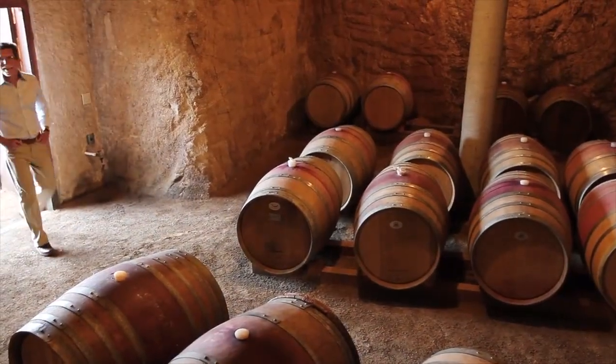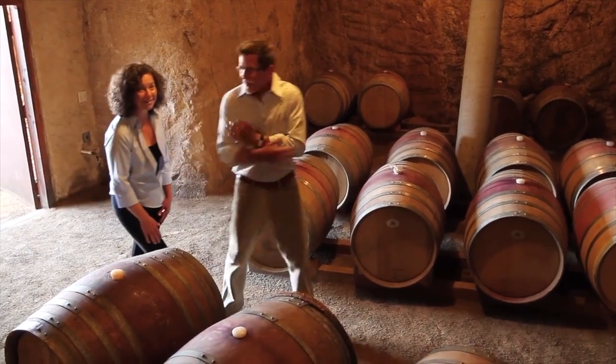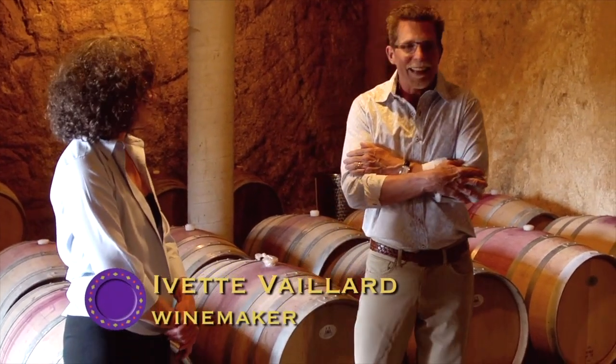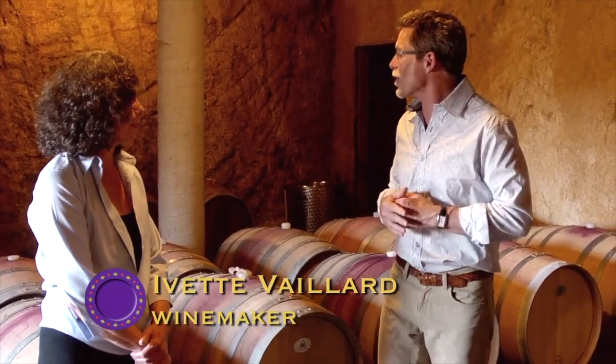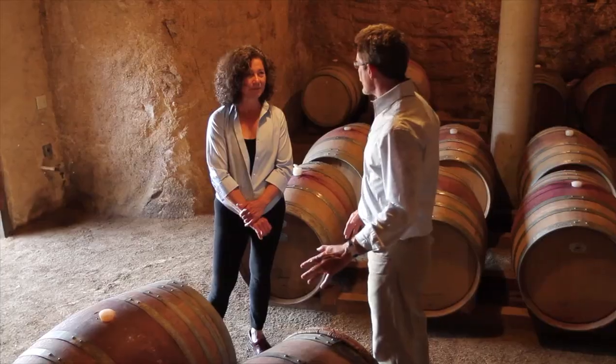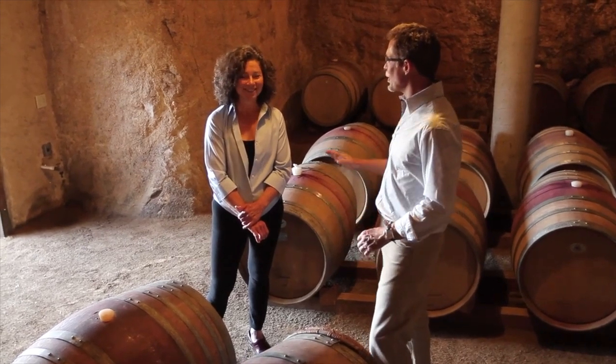So this is the cellar where we keep our barrels. Yes. Wow, it's cool down here, isn't it? It's naturally cool. What are the walls? Is this just earth? It's just earth. So you have three different winemakers making wines and putting them in the barrels here. Do you ever get mixed up whose barrel is whose? No, no. You know which is your little baby, so you know what it is.